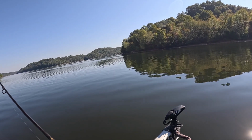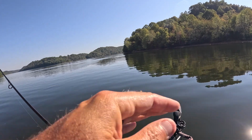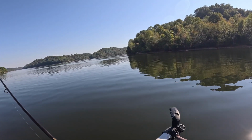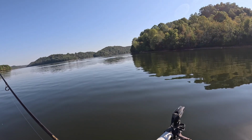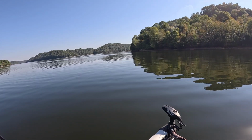And honestly, it's part of the fun for me, trying to keep up with these fish and find all the little nuances and the little nooks and crannies that they'll get in, and how they relate to fishing pressure and drawdown and weather fronts and all that. It's cool to learn all that stuff, man. It really is.